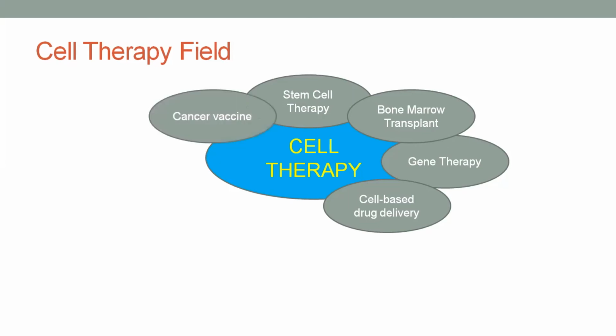I'm sure you have heard about cancer vaccine. So in this case, the cells are reacted against tumor cells so that this becomes sensitized, and your own immune cells, for example, will now act versus your own cancer cells.